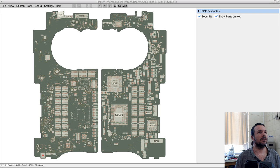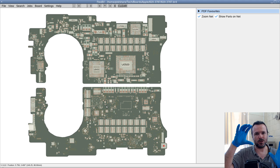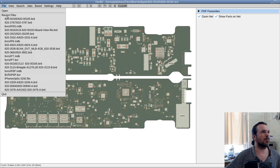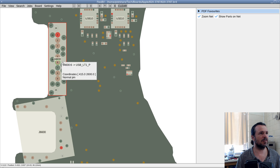Oh, lo and behold, the BoardView software loaded it up at an odd orientation. The reason why it does this, I'll have to fix it up later, is that FlexBoardView puts together the two halves of the butterfly board, and it tries to work out which orientation has the maximum area fit. Obviously it's not always perfect, but that's the way it goes. If you pull up the 00165, it obviously comes out right. So depending on the board aspect, it will change. Anyway, what we were looking for is over here.